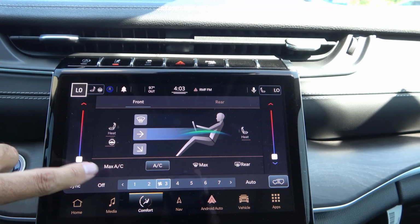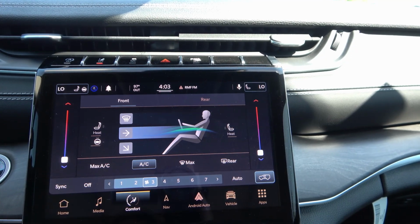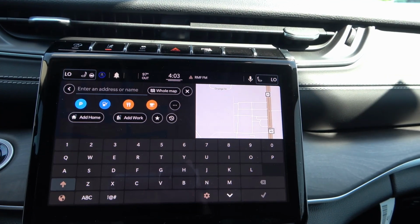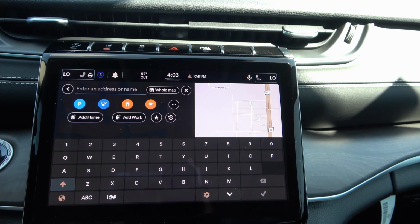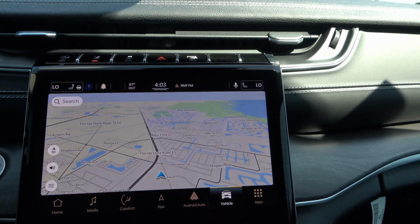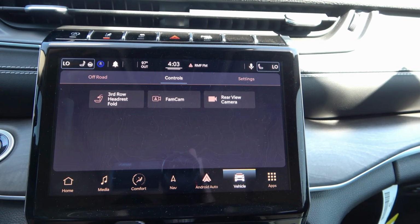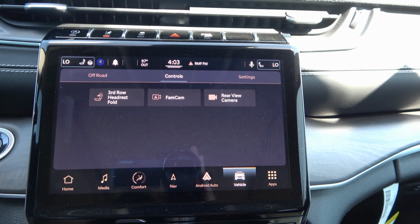You can sync it, you can turn it off, you can set it to auto, however you'd like to do it. So really nice. Not complicated at all, very comfortable. This is how you set your navigation system, add address, and then let's see what we have as far as the vehicle functions. Third row headrest fold, that's pretty cool.